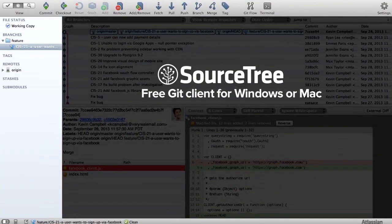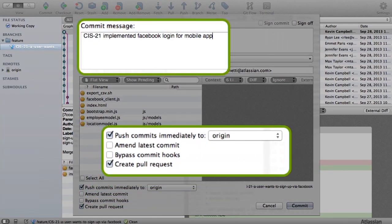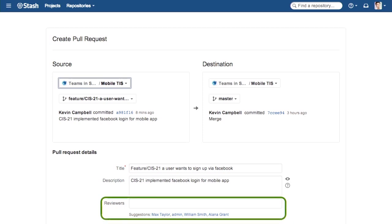So this starts back in SourceTree. From here, I've been committing all along, not being interrupted or worried about any of my colleagues' build failures. And then I can click this Create Pull Request button, and all the information is pre-filled and goes directly into Stash. And Stash has filled out everything I need to complete, except one thing at the bottom. Stash allows me to choose the reviewers, right?